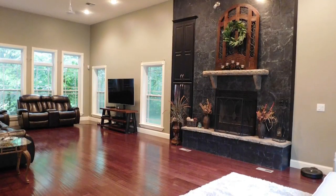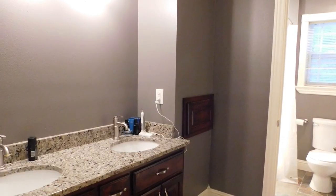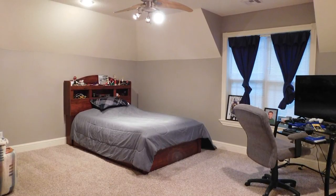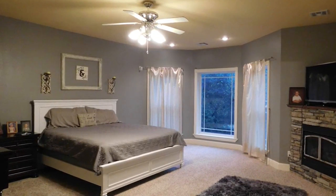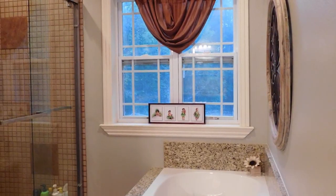Once inside, you'll feel the warmth of this spacious, well-designed floor plan. You'll enjoy the large living room with a slate fireplace and beautiful windows for natural light. The laundry room and half bath are also on the main floor. Take the open staircase upstairs to the four bedrooms, all with deep or walk-in closets. Check out the room sizes.